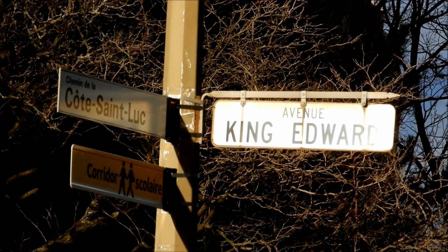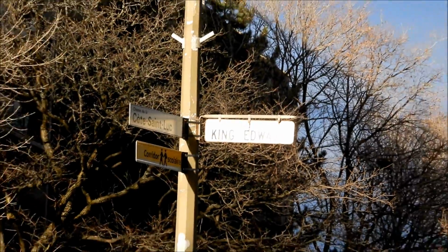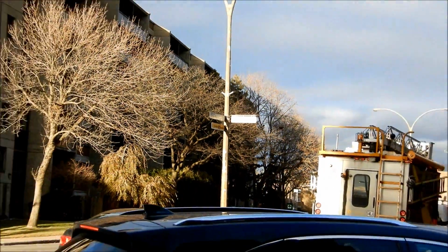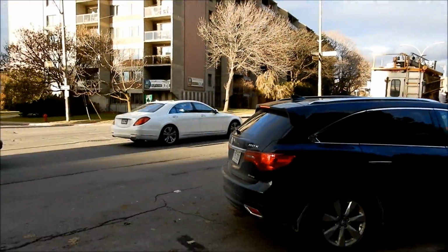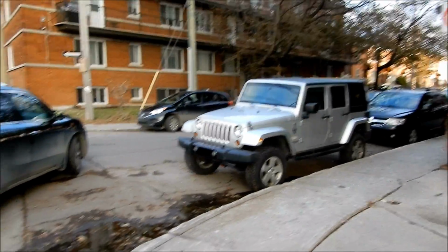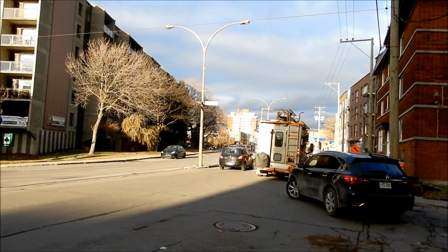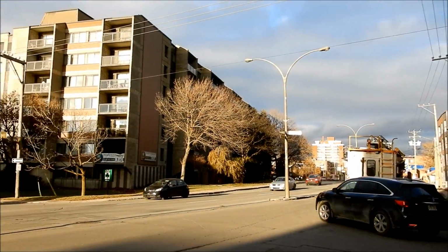What a regal name, eh? King Edward Street. Right here on Côte St. Luc Road, St. Luc Boulevard. And this guy's about to go, it looks like they're going to go the wrong way on a one-way street. Very nice. And yeah, a lot of trucks over here. There's a condo being built.